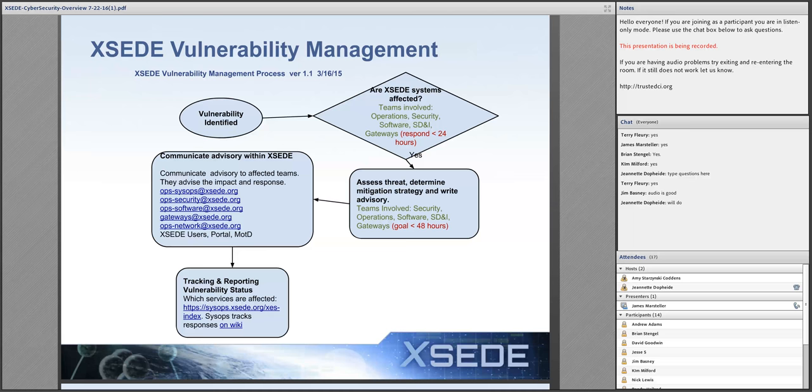After we get the involvement of all of those groups, we then write an advisory, and we send it out XSEDE-wide. We've got all the mailing lists there, you can see. Depending upon the importance, if it's one that affects users, we could include it in the message of the day for users when they log in, or note it on the portal when they log in.